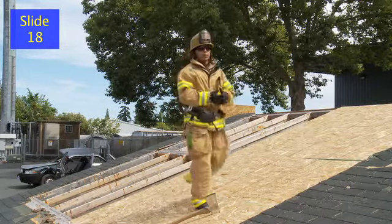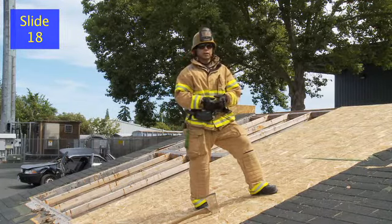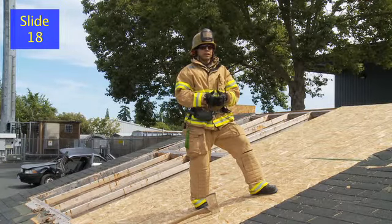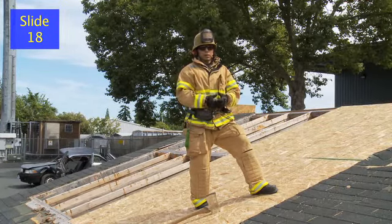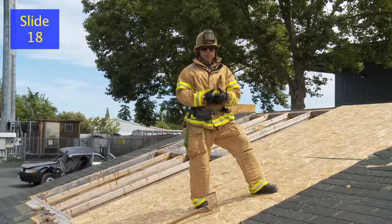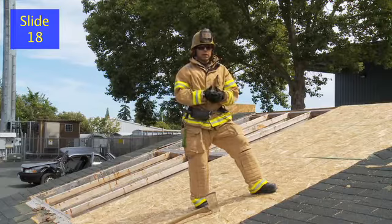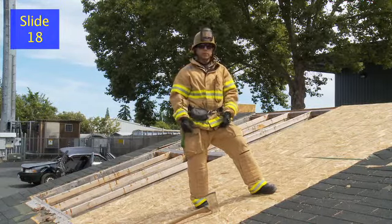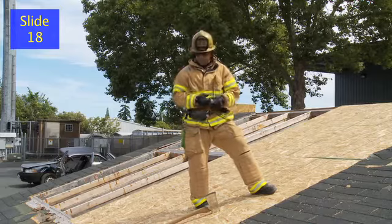Where it really becomes prevalent is when we're cutting on a 12/12 pitch. It's a lot steeper. Footing is at its minimum. So this is one trick that's been very helpful, and it was developed by Dave Madsen from Seattle Fire. First started showing this, and we picked it up at Firetown Training Specialists.